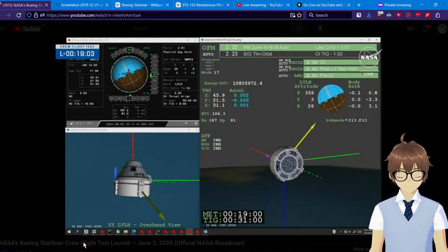The vehicle itself has done a few things recently. Started to power on the solar arrays on the back of Starliner and turned off several of the thrusters that are no longer needed in this phase of flight.